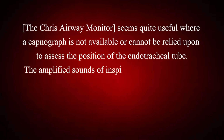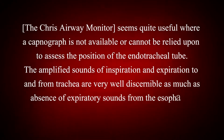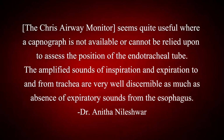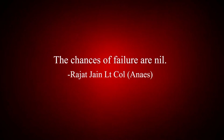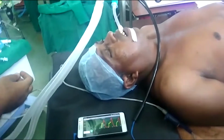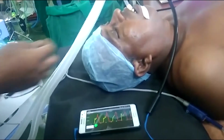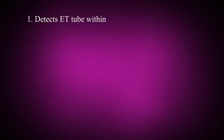The amplified sounds of inspiration and expiration to and from the trachea are very well discernible, as much as absence of expiratory sound from the esophagus. Dr. Rajat Jain, Lieutenant Colonel of Military Hospital, Haryana, has seen the live demonstration and has stated that the chances of failure for the Airway Monitor are nil. The invention was highly appreciated among all hospitals where it was demonstrated, and many hospitals have already started using the Airway Monitor.